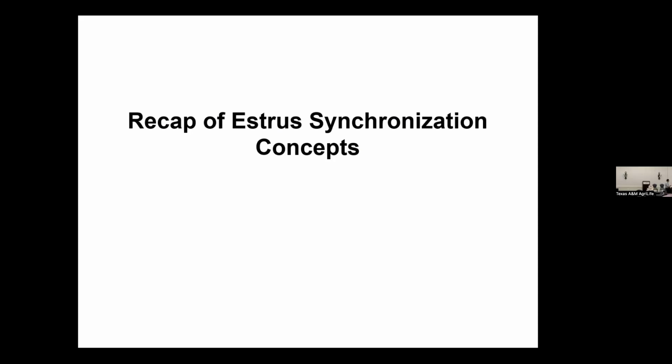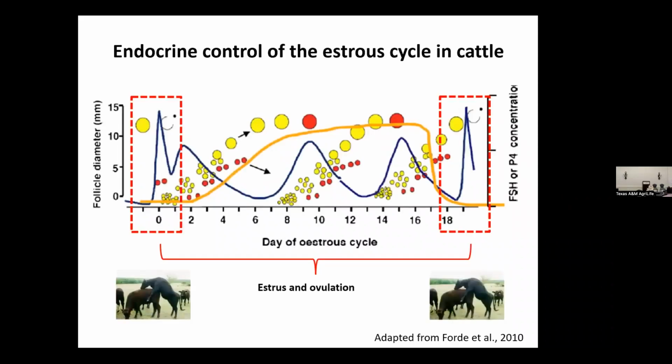But anyhow, I decided to just recap some of the concepts. The big thing here is that what we know from the very basic, just from observation, is that it takes on average 21 days for a cow to show heat, like this one is showing right here, standing to be mounted, and for her to show heat again if she's in good health, and if she's not bred, she's not exposed to a bull or to AI. So that 21-day interval on average revolves and is going to repeat over and over.